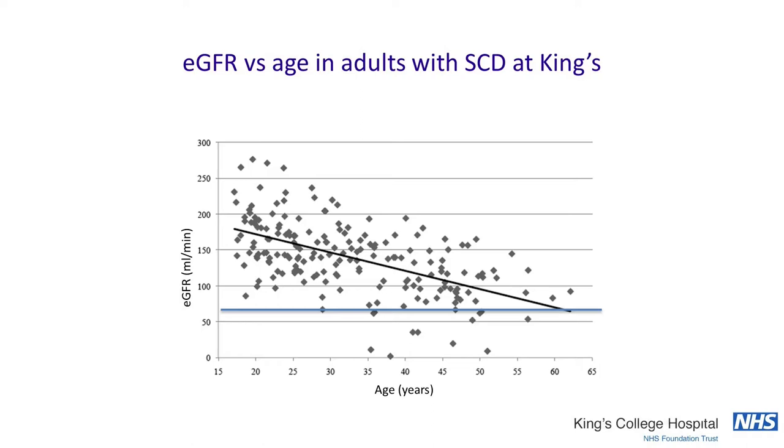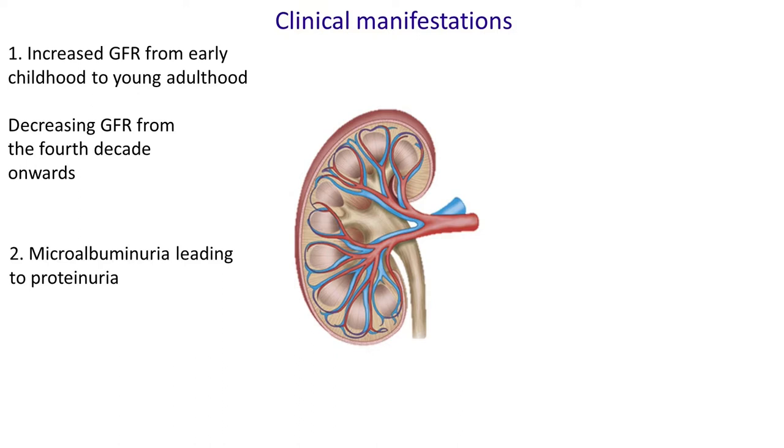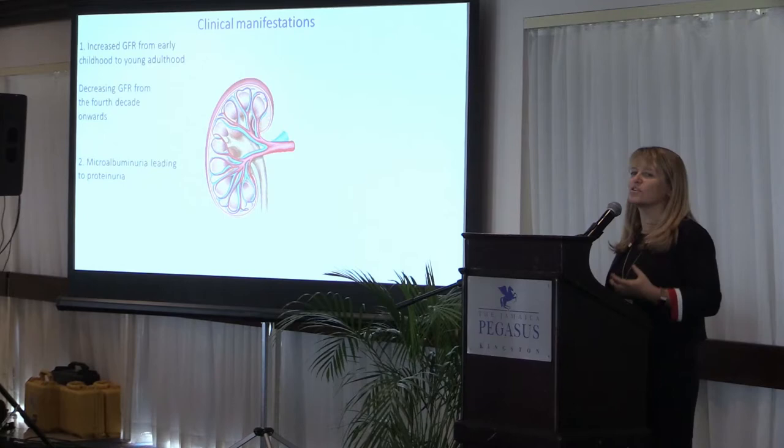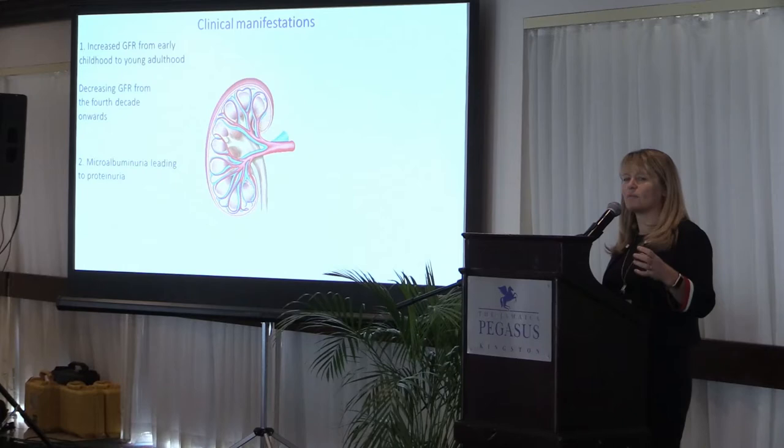With hyperfiltration, that increased pressure in the glomerulus just causes damage over time to the filtration barrier, and that starts to lead to proteinuria. So proteinuria is a marker that hyperfiltration has been happening. It starts at very low levels with microalbuminuria, and over time it gets heavier and heavier to frank proteinuria.